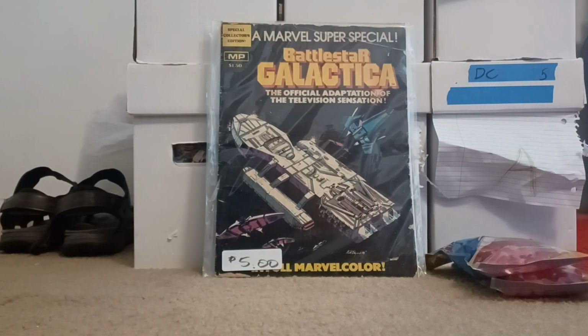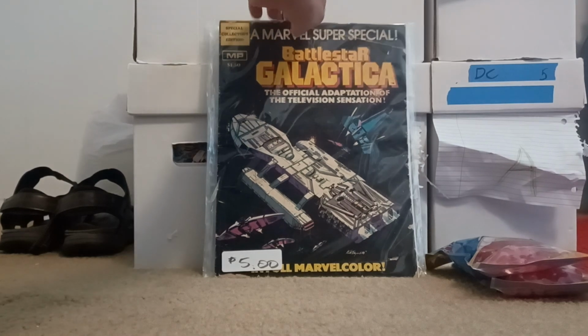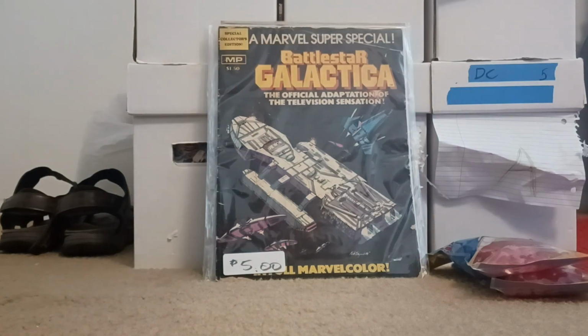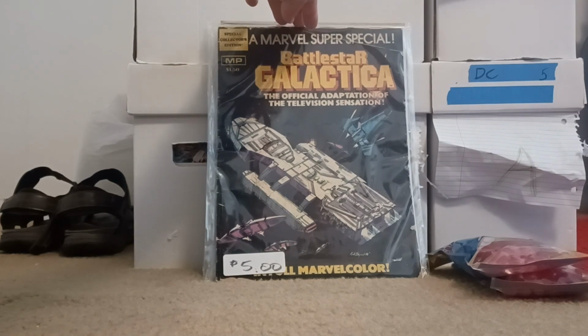now this is in rougher shape, but it was something that I once had in my collection, and this is Battlestar Galactica, the official adaptation. But this is sort of the Whitman one. This is not the Marvel one, in the sense that the Marvel one has the Spider-Man over here and the logo. Now, like I said, it's not a super valuable one, but it is the first adaptation they did outside of the paperback. I have the paperback, I used to have this in my collection, so I wanted to put it back. It's part of the Marvel Super Special ones.